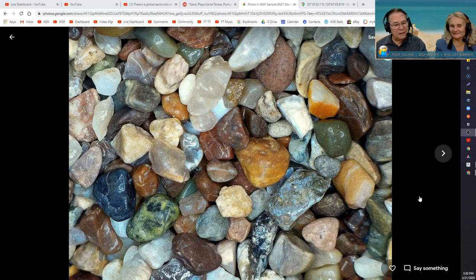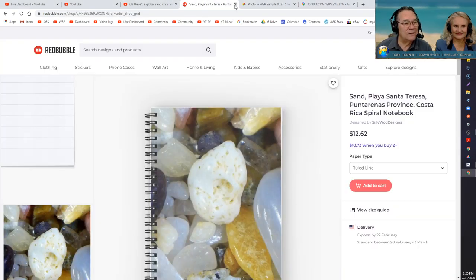And as you can see, this is a photograph. This isn't actually the microscope. But as you can see, it is primarily a very rocky shore. And I was going to explain why, and I'm almost hesitant to do that again. Let me close some of these other windows.